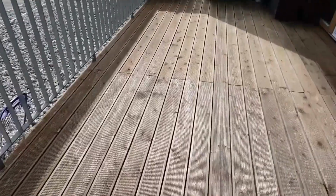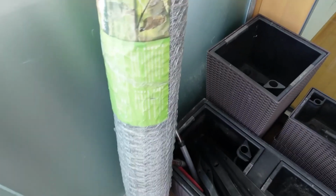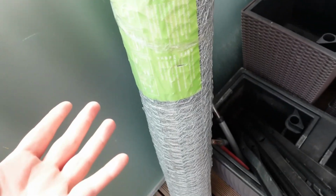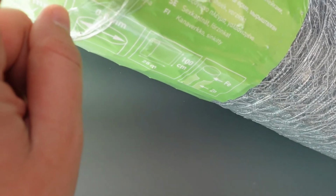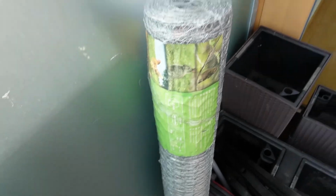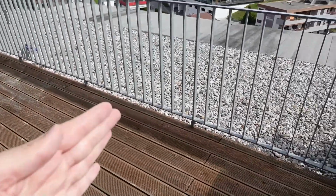Wait, I will show you. As a protection so that my cats will not try to escape. So it looks like this. It's just a finer fence. Wait, what is the hexagonal meshwork? Okay, so it's that. It's just a more detailed, smaller fence, because my cats, when they get the chance, they will just run through this.